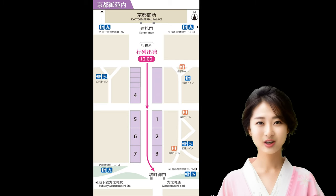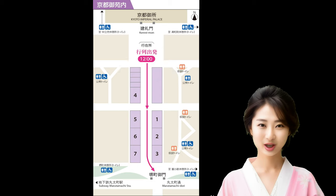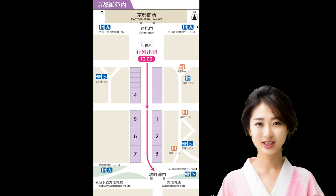However, most of the area near the starting point is taken up by paid seats, so you might have to stand. A good spot to stand or lay down a leisure sheet is near the exit at Sakaimachi Imperial Gate. The parade lasts for about 2.5 hours, so finish using the restroom and ensure you have water beforehand.